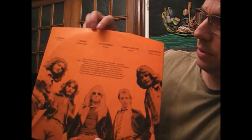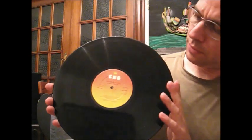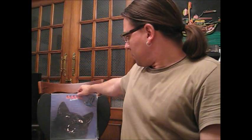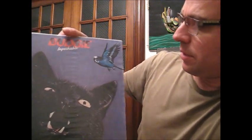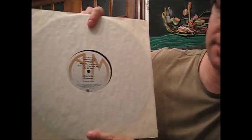Well, the label. Next one, Budgie, the last Budgie album of the 70s. As its title reads, this album is Impeccable. Very well produced. I recommend this album, very well produced on A&M Records, 1978.